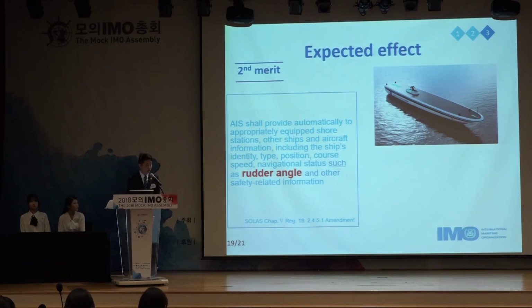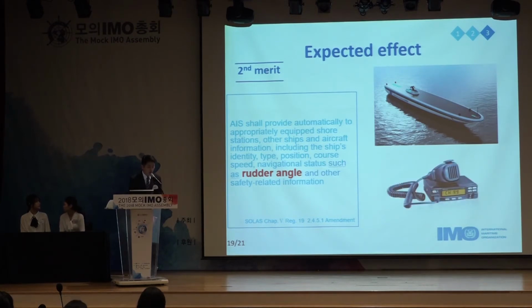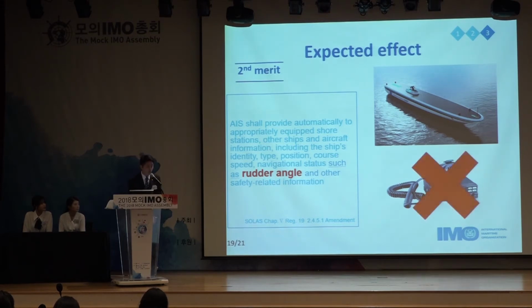Second, the rudder angle information could be used in the MASS instead of VHF communication. As we are aware, VHF communication is the most practical way of finding out the target ship's intention, but it also has the possibility of leading to miscommunication. Furthermore, it would be less effective for navigators against MASS. So, rudder angle may convey a manned ship's intention to the AI system of the MASS and vice versa.